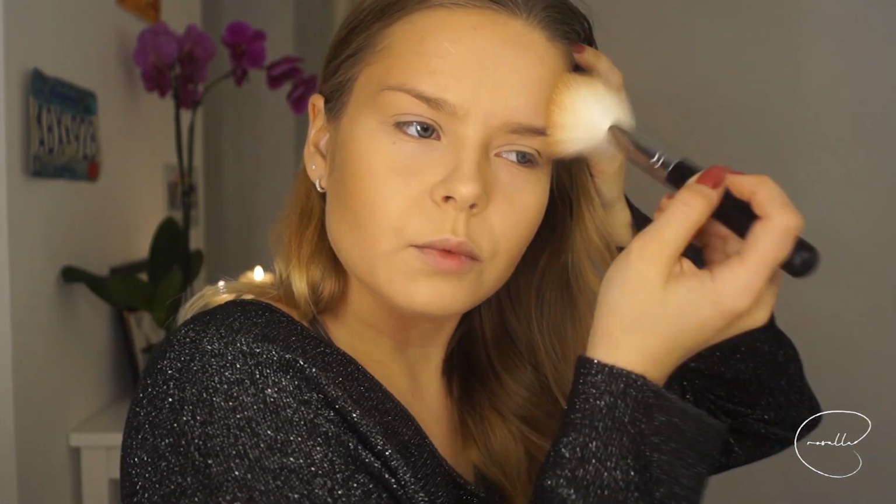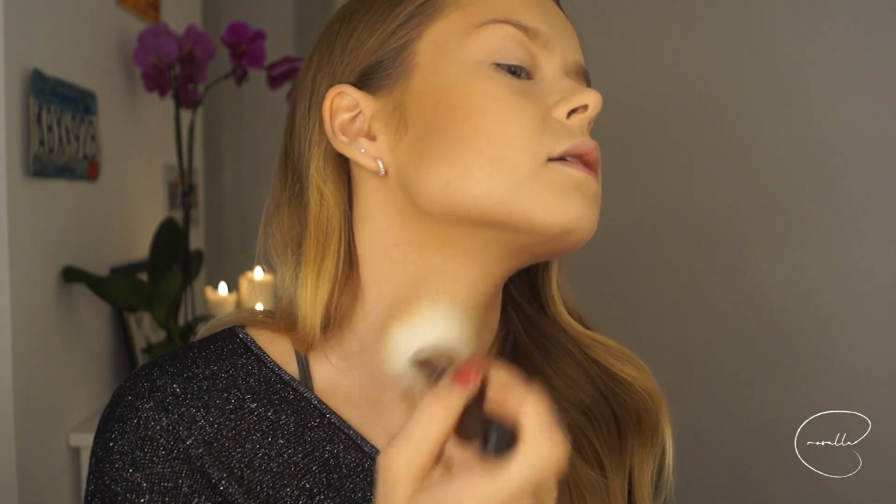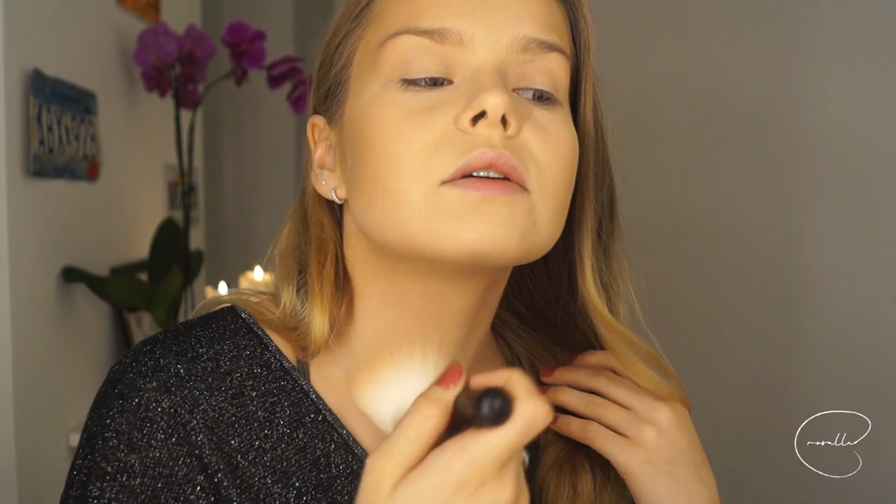Always when all the YouTubers say, oh, where the sun would hit, why do you know where the sun is going to hit on your face? I guess it's the high points of my face. I have to be honest, I don't really like how this brush feels, but it does blend out the products really well. I would like it to be a bit more soft. I mean, it really feels ticklish on my skin because it's a bit rough.